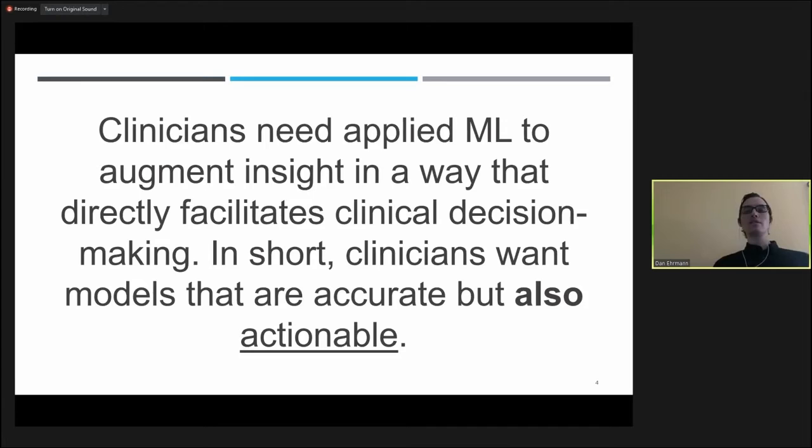In short, clinicians want models that are accurate, but also actionable. And I've highlighted "also" here because I'm not proposing that the current framework in place to evaluate models is wrong. I'm just proposing that it's incomplete. And so that in addition to an F1 score, something like this, we also need a framework to evaluate actionability.